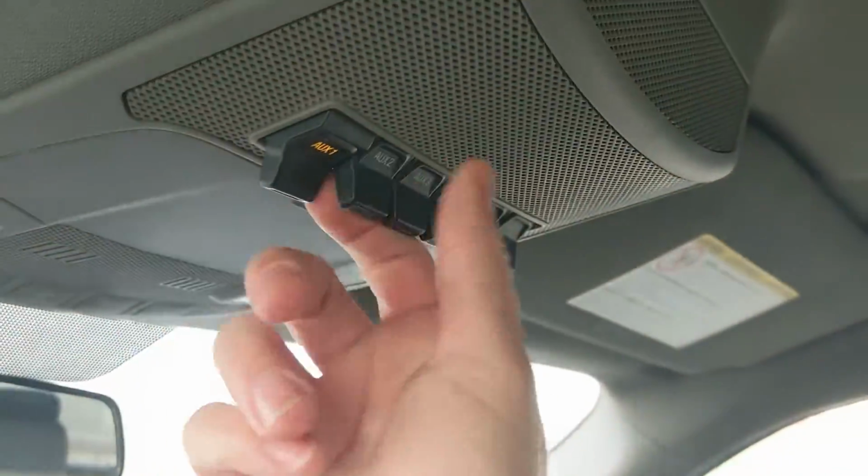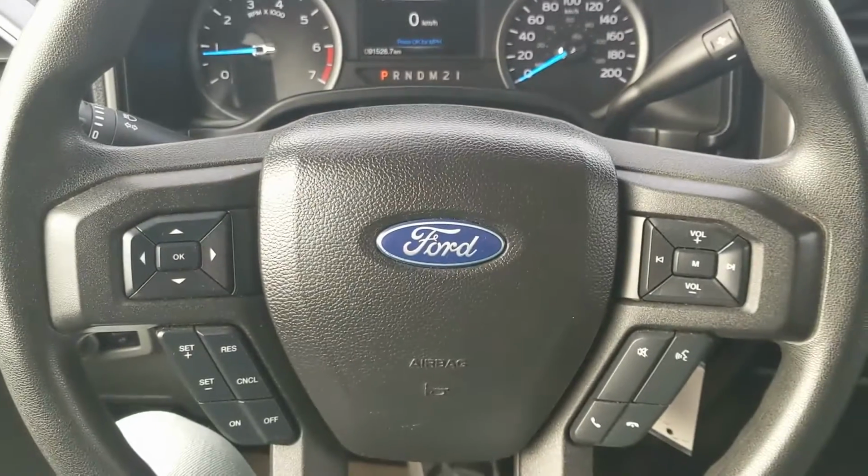And then last but not least, you do have 6 upfitter switches up here, which can be wired up however you please, but that should cover our look at the interior.